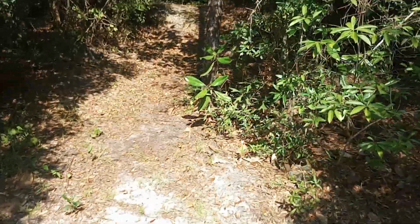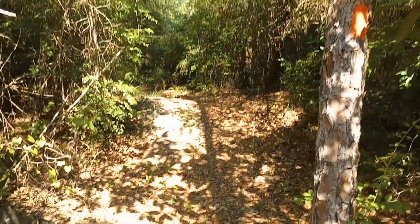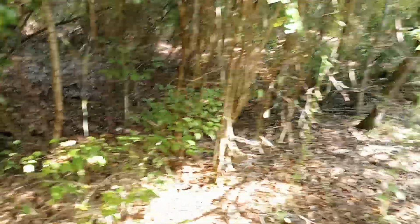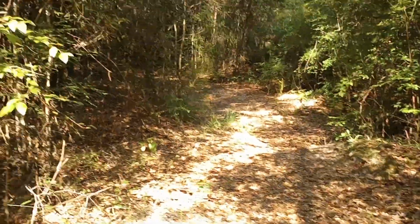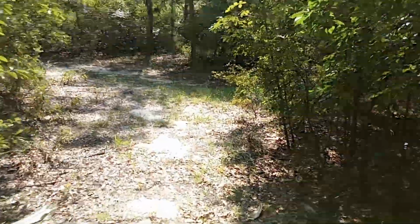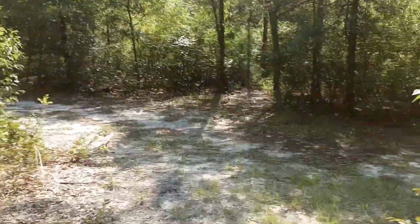I'm not feeling the urge to run into a bear today. Let's see what we got here. See if I hear anything moving. Maybe we'll explore that later. It goes towards the river. That would be the Yellow River. Once again, we're at the Guest Lake Boat Ramp, Holt, Florida.